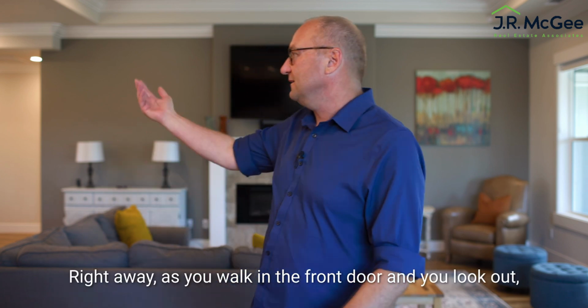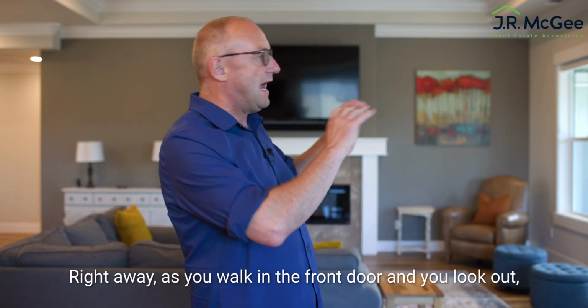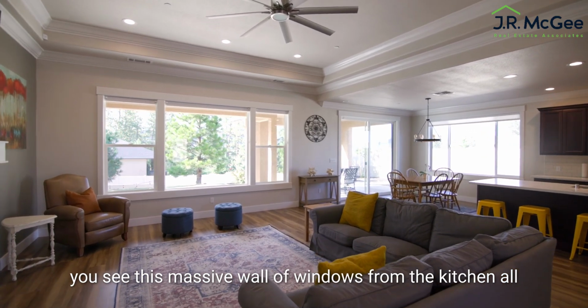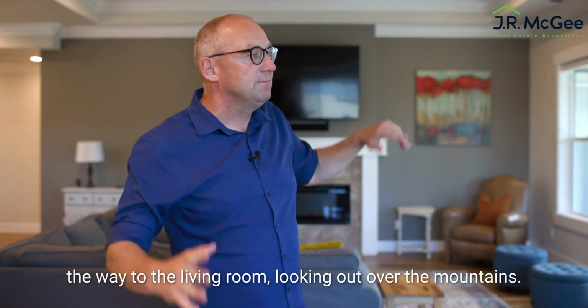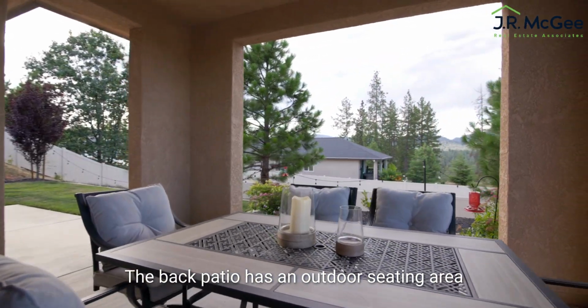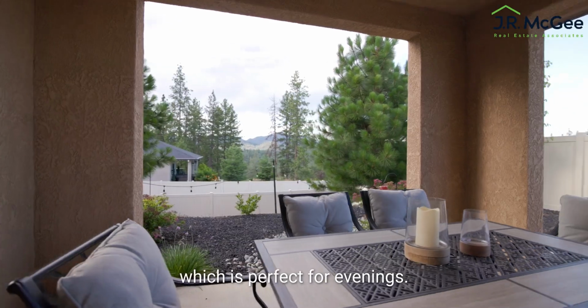Right away, as you walk in the front door and you look out, you see this massive wall of windows from the kitchen all the way to the living room, looking out over the mountains. The back patio has an outdoor seating area, which is perfect for evenings.